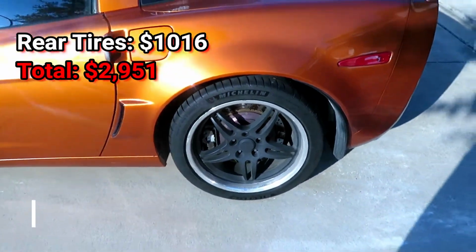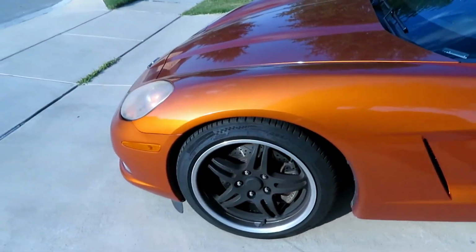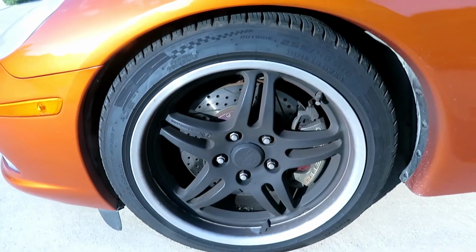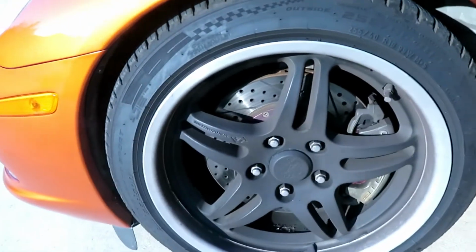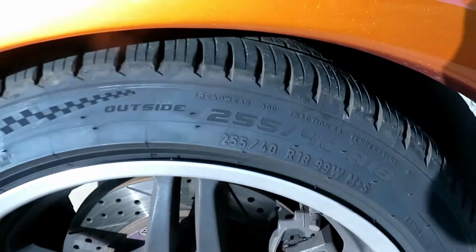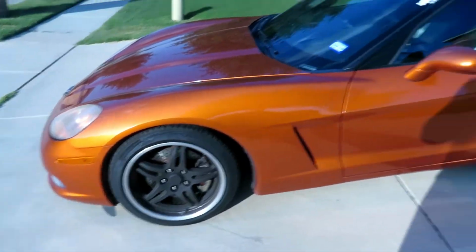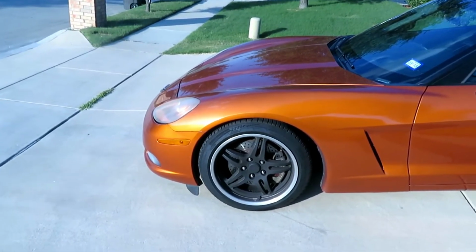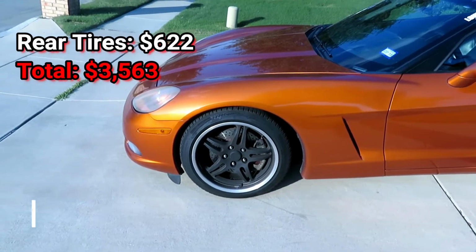Fast forward to January or February of this year, I had front ones that I had to replace. The ones originally on there were Nitto as well, 275s in the front, but now I have Pirelli 255s. The reason for the change is because I didn't want to pay 900 bucks for the rear, then another 800 or 900 bucks for the front. I didn't have that type of money, so these cost about 600 bucks to get replaced.